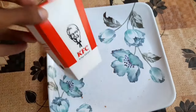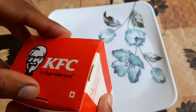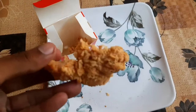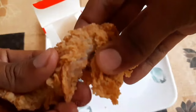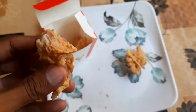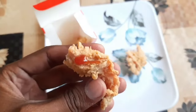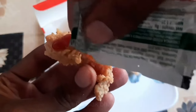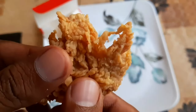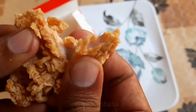KFC boneless strips. In taste wise, this is very tasty, crispy from outside, crispy and spicy, and juicy meat from inside.